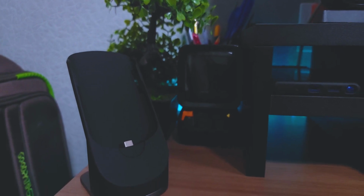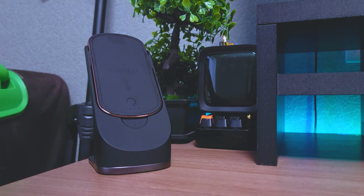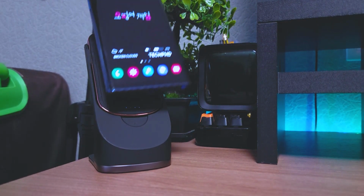That is one of the reasons I love this charger so much, as I don't have to worry about whether my device is aligned or charging or not. I can just plop it on the charger and go about my day knowing that my device is surely getting juiced up.